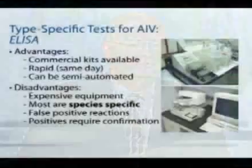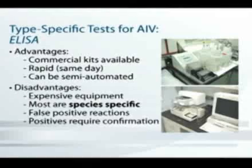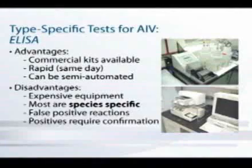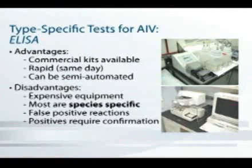The ELISA has some advantages over AGID in that it's usually commercially available. And that means that there's probably some standardization in the kit. They're very quick. They can be semi-automated. If you have robotics, you can test quite a large number of samples by ELISA. But it does require special, expensive equipment. And most of these are species specific. And most of them are licensed currently for either chickens or chickens and turkeys. But any positives on either the AGID or ELISA require further confirmation and testing.